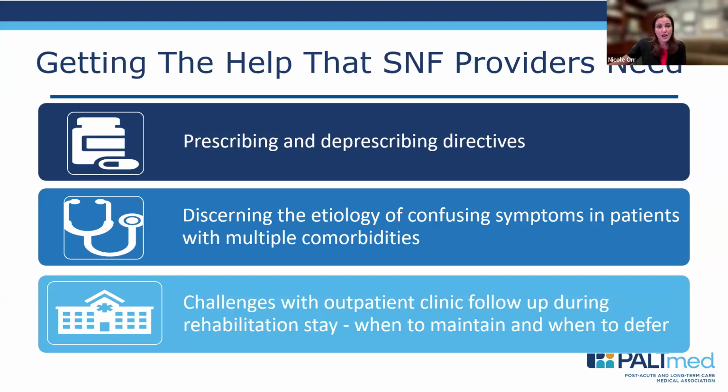And finally, we understand that there are many challenges in setting up outpatient clinic follow-up because of logistical concerns, staff availability, family reluctance to have the patients leave, holding diuretics, just the logistical concern of being gone for several hours from a skilled nursing facility with covering staff.